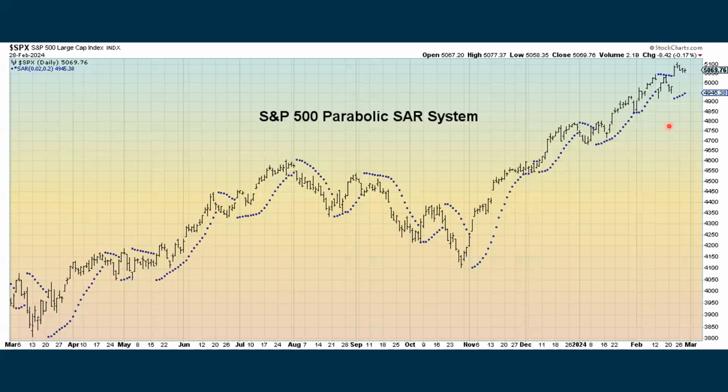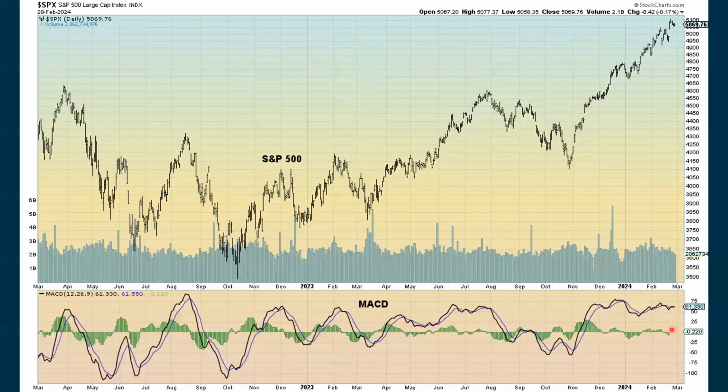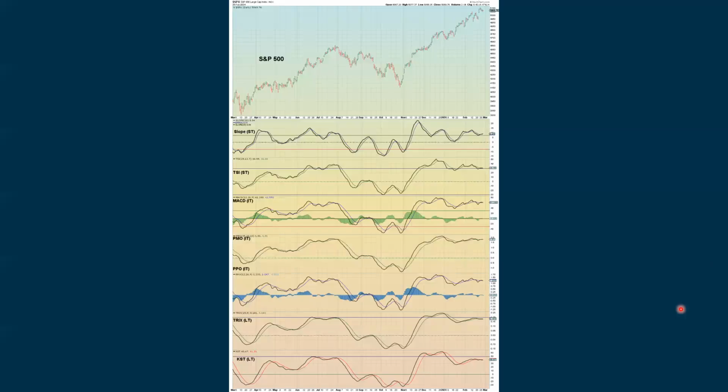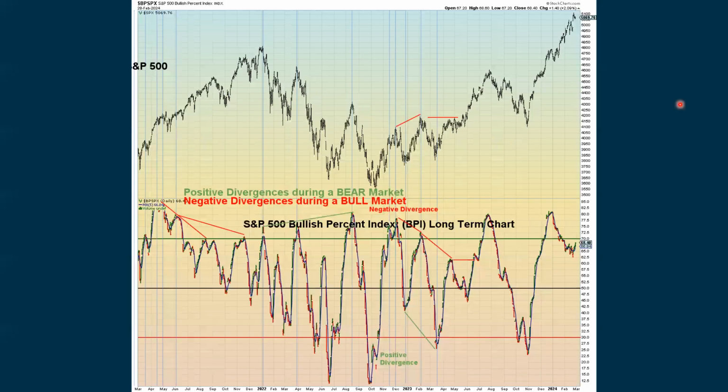We continue to be positive with the parabolic SAR. The slope is flattening out here and slightly above its moving average. The MACD is also flat, pretty much flatlining right now, slightly above its moving average. So we're not really getting anything here as far as the momentum. It's pretty much flattening out on all different time frames. We're still above all of our plotted moving averages. If we start to fall, we drop below the trend line, we will be watching the 20 period moving average.